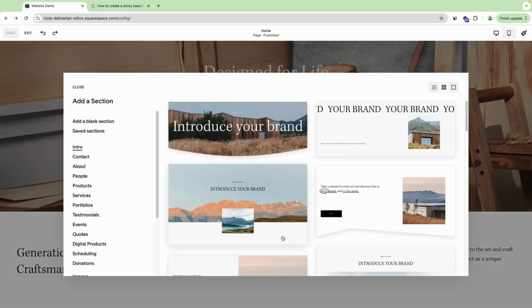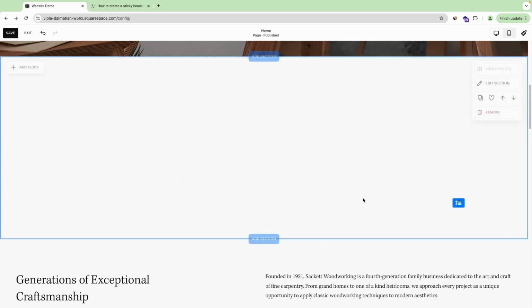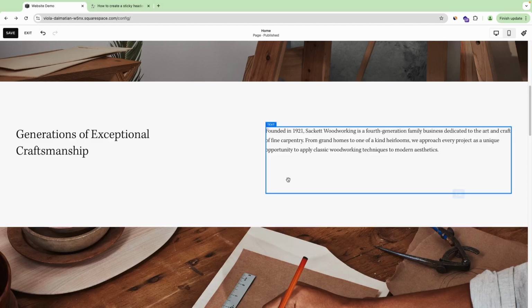And you can see this is one of the things that I really love about Squarespace is they have basically even templated sections that you can go through and add, or you can add a blank one as well. So if I wanted to add a blank section and just customize it, you can see it will add it there. If I wanted to remove it, I can click that and I could remove that section.